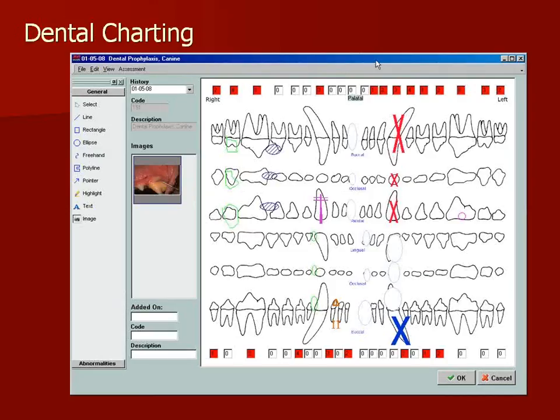What about the dental chart? Now, use the dental chart as an ongoing dental record of your patients, allowing you to annotate presenting dental problems and procedures. Del, what percentage of clinics that you've trained utilize the dental chart?